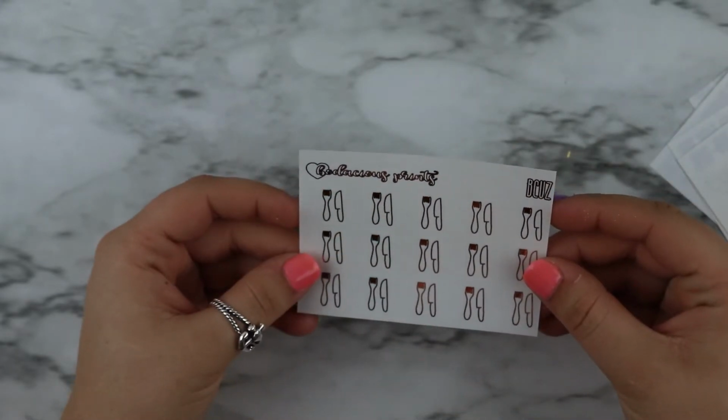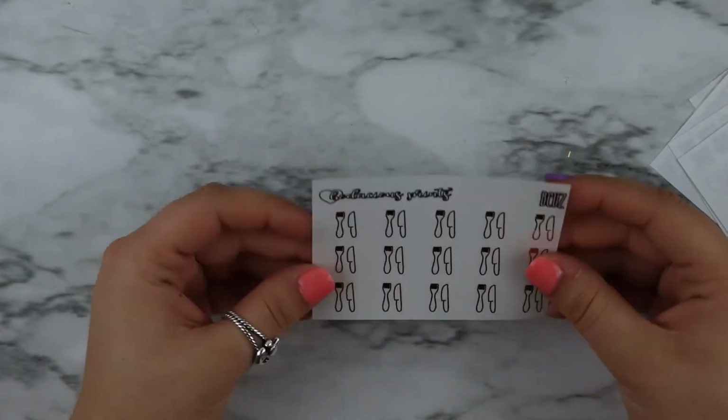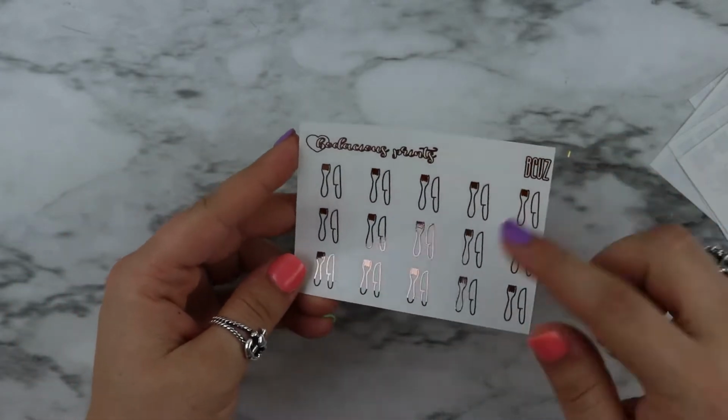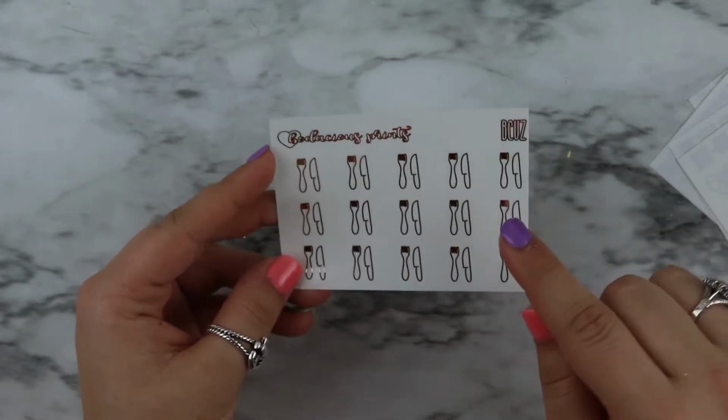Oh! Aww. So, I have been wanting her to make these for, like, ever. So, she just threw this in just because. She wrote, because. I love that. That's so cute. Okay. And then I picked up her $1 Wednesday kit that she had.